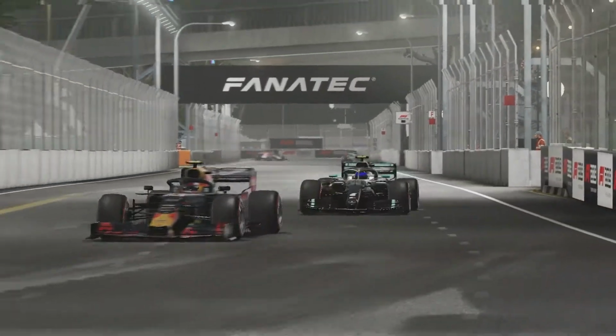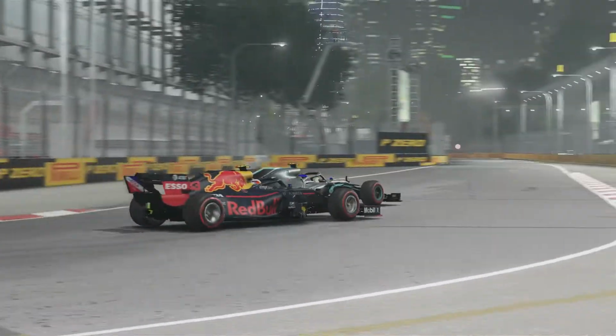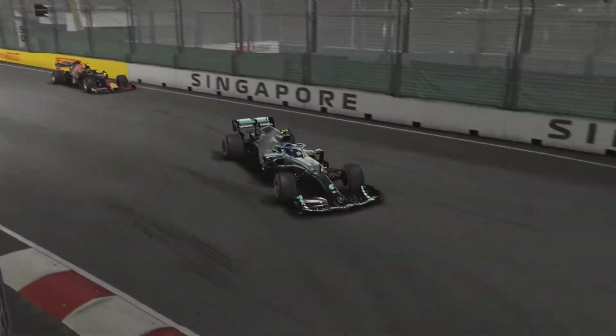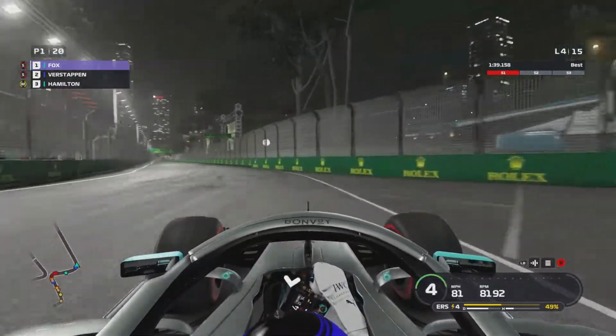I'm much closer this time for an attack. Goes to the inside. Got him. That was critical. We're past Max Verstappen, up into the race lead here in Singapore. Oh, that's a bit weird. There we go.